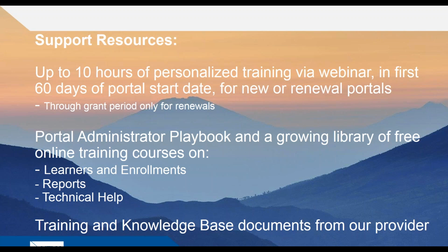Our team is working to develop a portal administrator playbook. So this is going to be a quick reference guide that covers the main areas of responsibility, such as adding learners and modifying learner accounts, enrolling them in classes, running reports, and providing basic technical assistance to students. And we're also working to develop a growing library of short online training videos that cover those topics. And our software provider also has some great knowledge-based documents that you can always use as a second level of support.